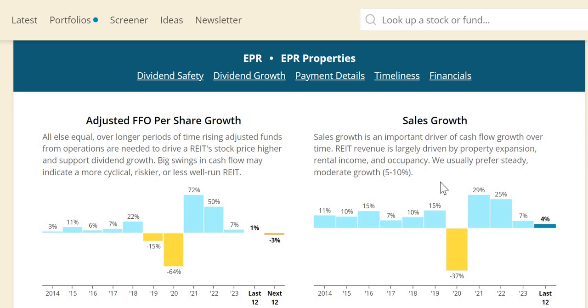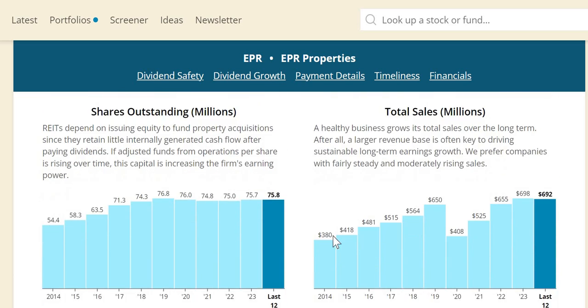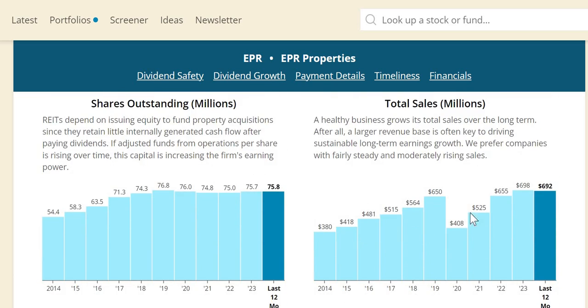In terms of top line growth, 5 to 10% moderate growth for REITs, and we note pretty much every single year they do hit that at a bare minimum. We do also note 2023 at 7%, trading 12 months around 4%, so it will be interesting to see whether or not they do get that 5 to 10% target for the full year. Numerically speaking then, we can see nearly doubled their top line over the last 10 years. Essentially in COVID, their top line did get hit, but they have recovered nicely since then.